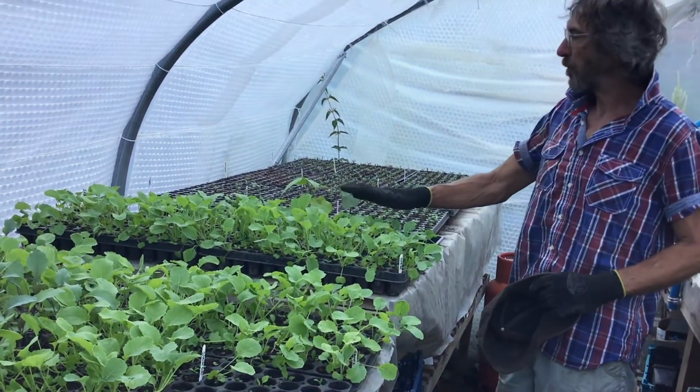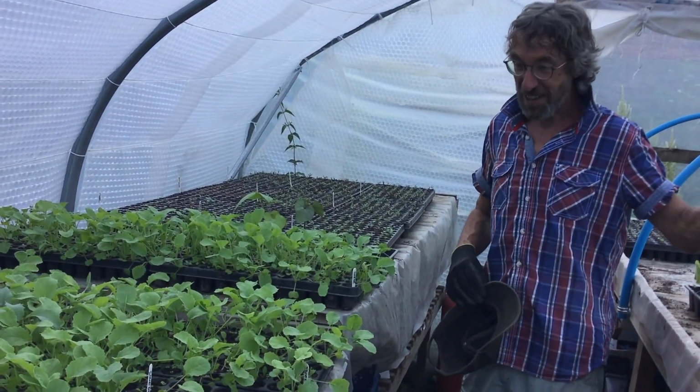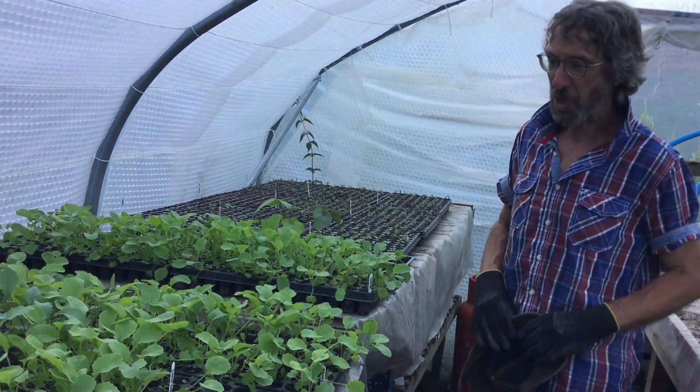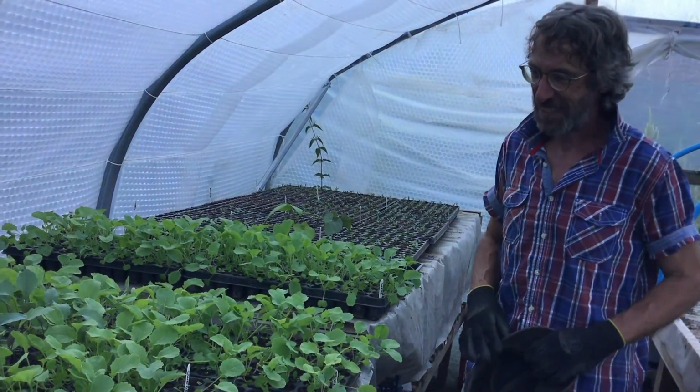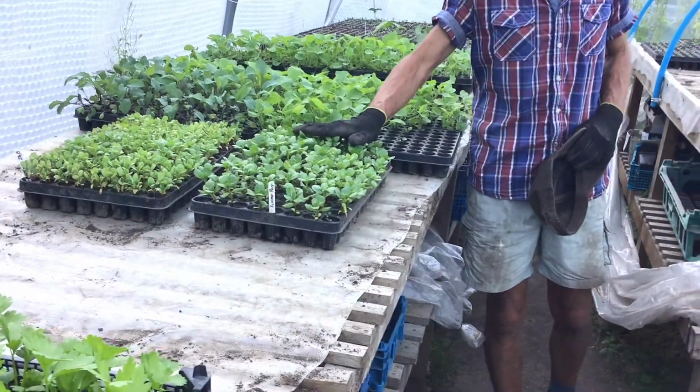So when I look at all these seedlings, I'm just thinking work, because some of the ground out there isn't ready yet, but it will be in time for these. That's part of the job. So that's next thing. That's next week. There's always next week.